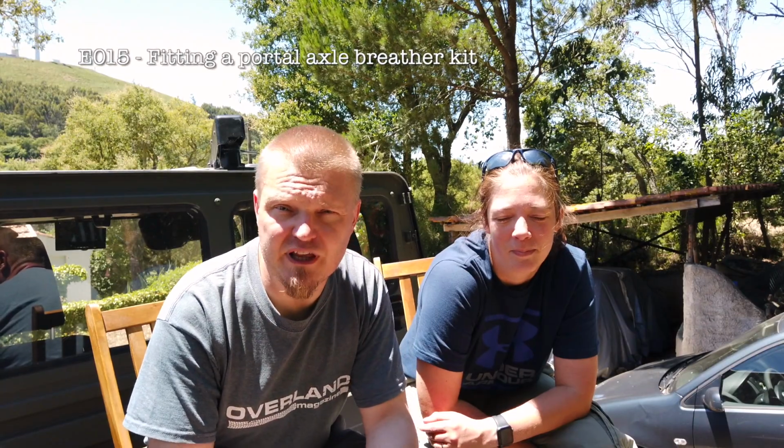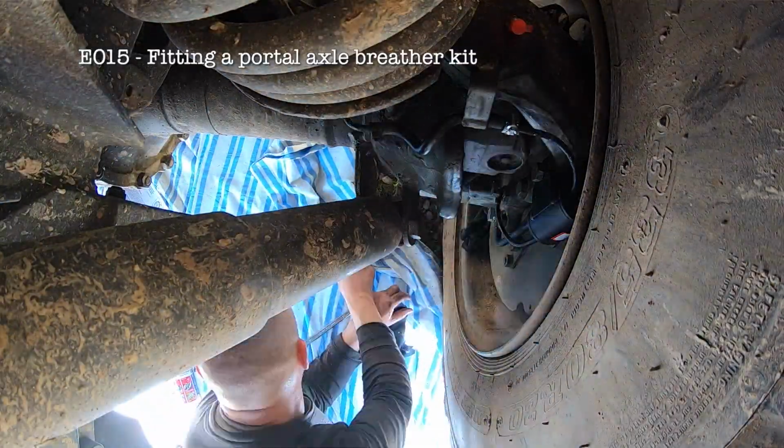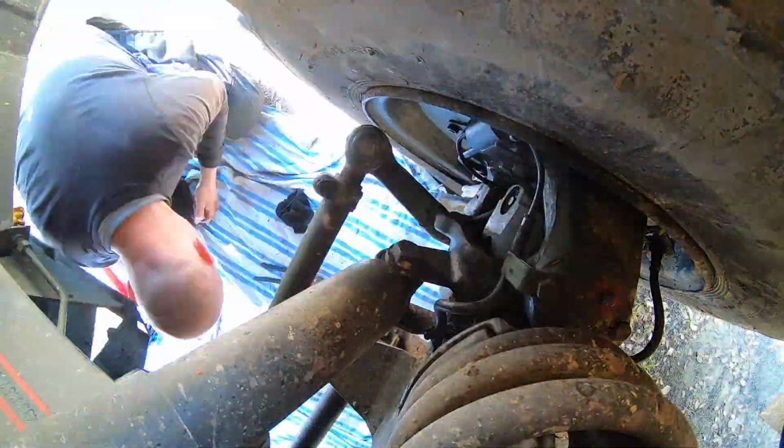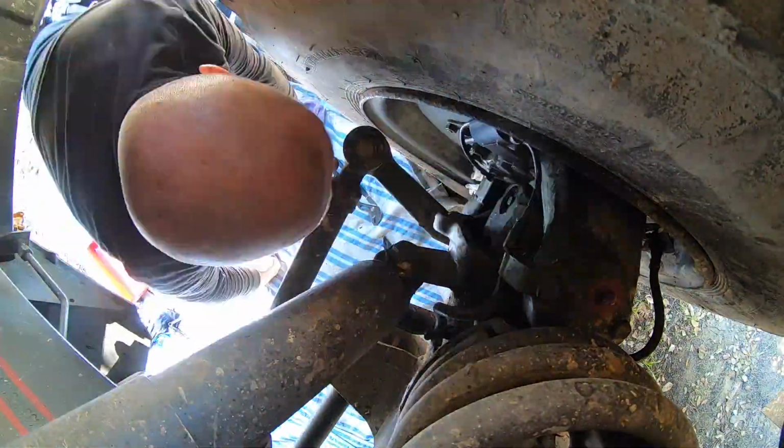And in episode 15 I installed the portal axle breather kit, a topic that I never thought would be so controversial. Anything from don't do it to those are the ones to buy. What a mess. Anyway, they're fitted, they don't leak. Let's hope they save our portal axles, and let's never talk about this again.